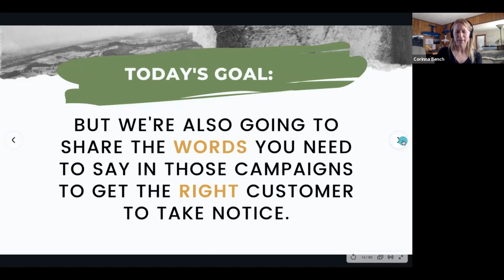But in order to get there, we're also going to share the words that you need to say in those campaigns, whichever strategy you end up choosing, to get the right customer to take notice.